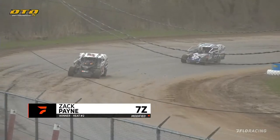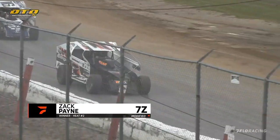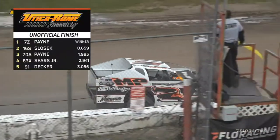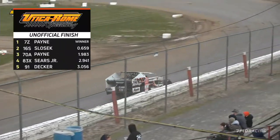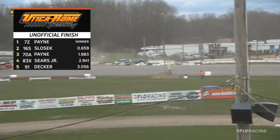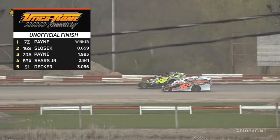Three Bastards Brewing Modifieds. It's the 7 of Zach Payne, your winner. 16S Jeremy Slazik gets second. They go to the redraw. 7A Alex Payne gets third. And the 83X of Tim Sears Jr. hangs on for the final qualifying spot.